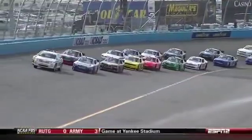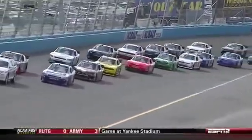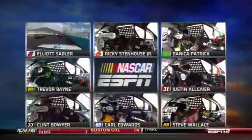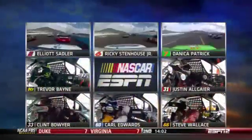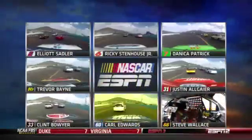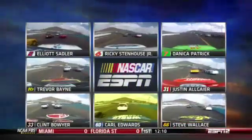So obviously he is one of our 8 onboard cameras. Let's show you the others. We have one with our points leader, Ricky Stenhouse Jr., also with Danica Patrick, Trevor Bayne, Justin Allgaier, Clint Bowyer, Carl Edwards, and Steven Wallace. Over the wall reporter is Mark Hollywood Armstrong.